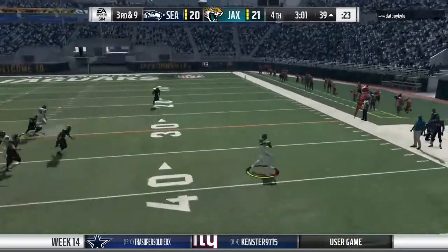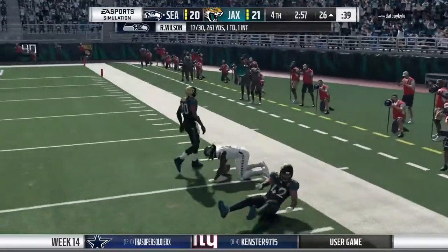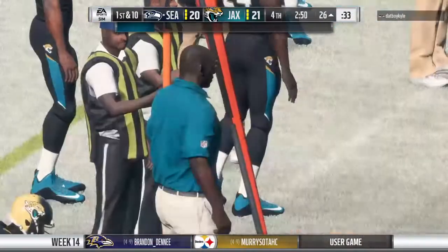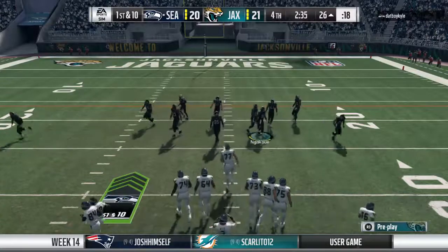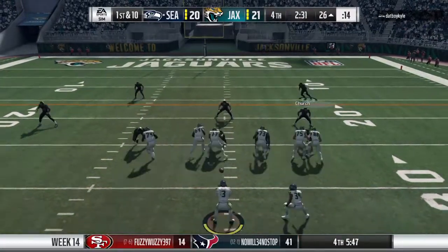Here's Wilson on 3rd down. Out to the flat for Lacey. And he's able to pick up the 1st down here before he goes down at the 26. That one goes for 13 yards, and it moves the sticks. Time starting to run out here in the 4th. This defense just trying to keep the offense off the board and preserve this potential victory.